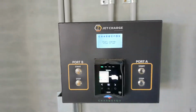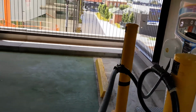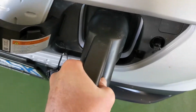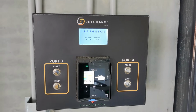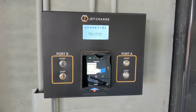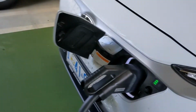Oh, start charge, plug in car. Okay, let's try this again. Takes a fairly hefty pull on that. Now that says app. That says start charge, plug in car. And that says SMS and app. Now I think that would be green if it was charging. Let's go and check inside though.